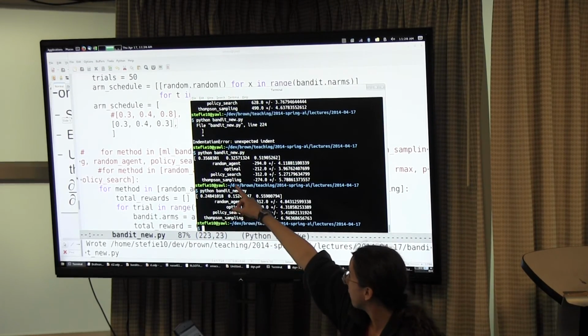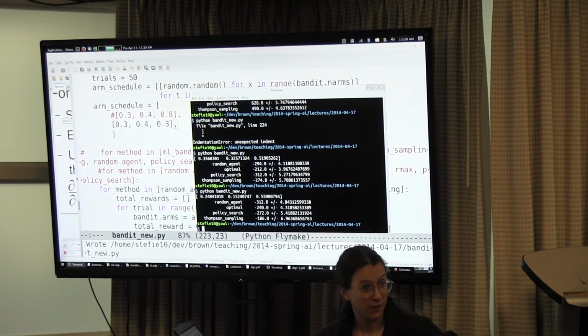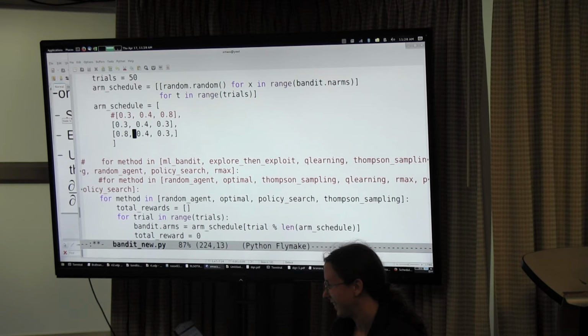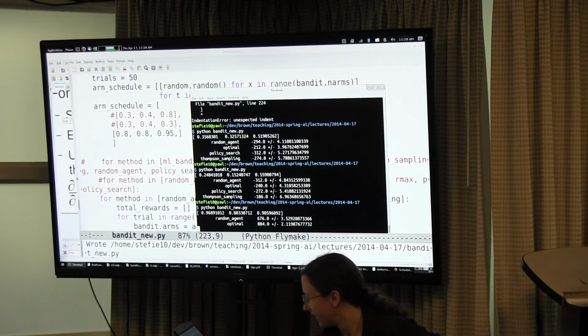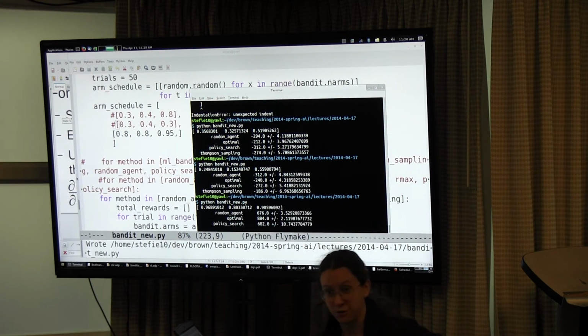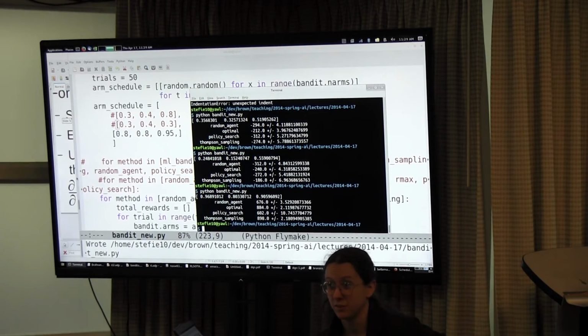Whereas when you have a more close world where there's not that much difference, the policy gradient is doing less well because it's going to jump on the wrong thing. Yes? But I bet they were all kind of like 0.8, 0.8, 0.95, where they're all very close. I think the same thing, that policy search is going to struggle when there's not that much of a difference.